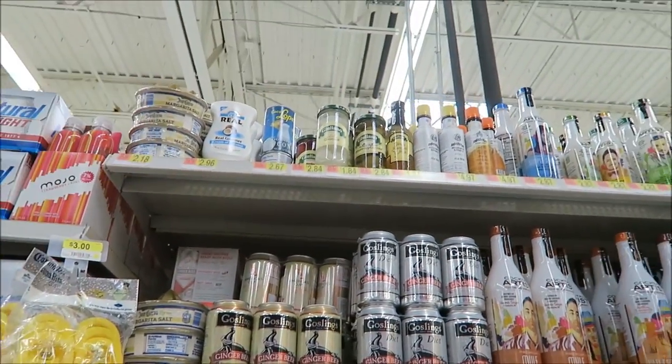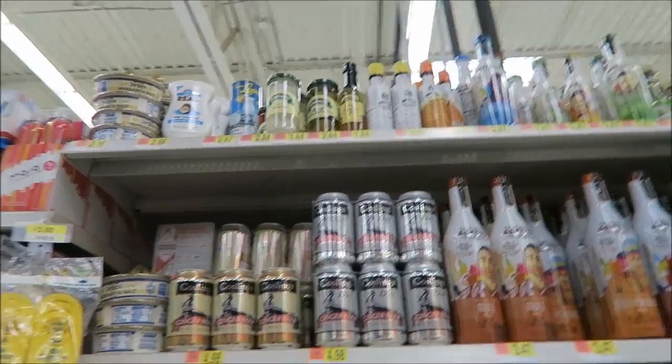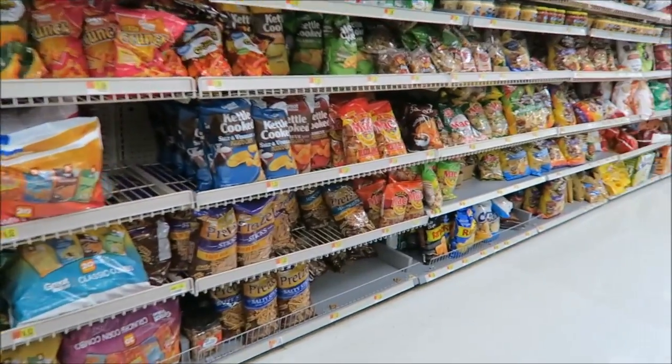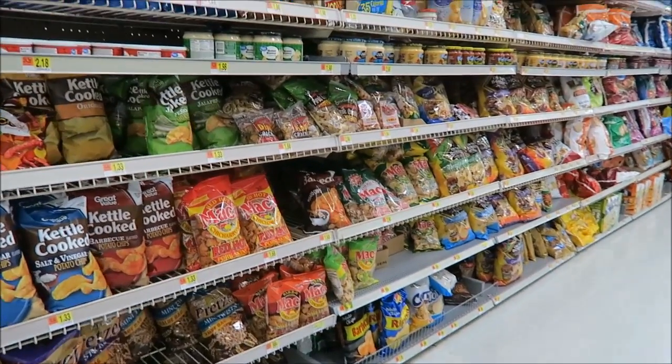Maraschino cherries, they do have maraschino cherries. That's nice to know, because we might want to make cherry ice cream. Wouldn't that be good to have?